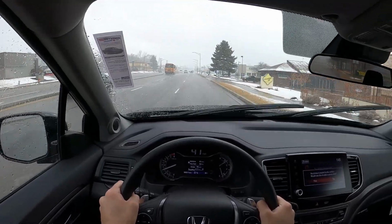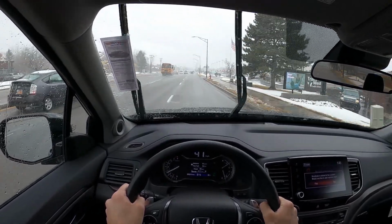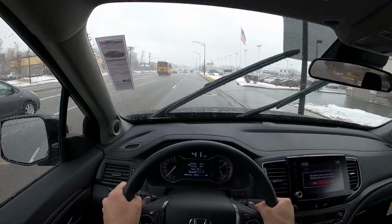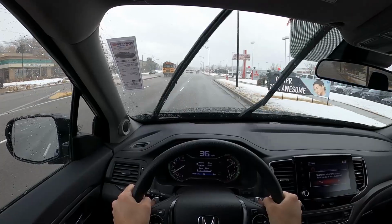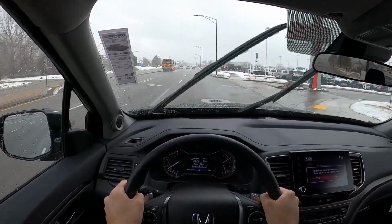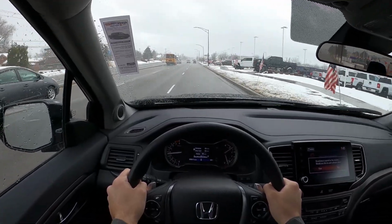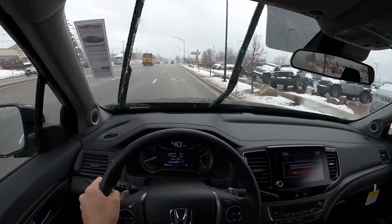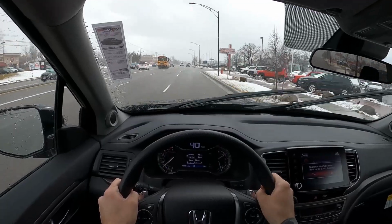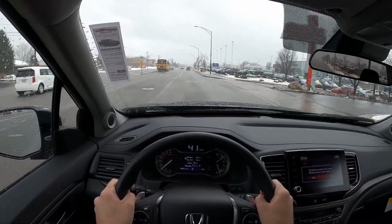So the gear shifts with that 9-speed automatic when you press the paddles are relatively responsive. I'm guessing the automatic mode's probably going to be better. I've noticed with Hondas, it seems like the automatic mode for most of their cars is better, so I'm going to slow down here a little bit. Automatic mode or manual mode, they both drive about the same in terms of how they feel. The gear shifts are really smooth though.